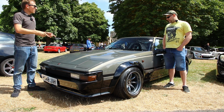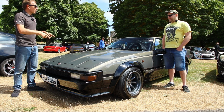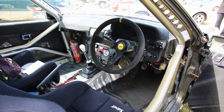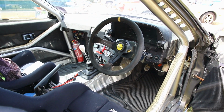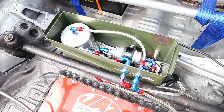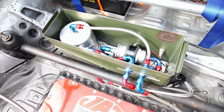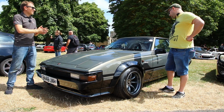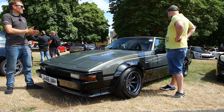How long have you had this? I've had it 14 years now, and it's not always looked like that. How much did you pay for this car? I paid a pittance for it, £190. It's got a full welded roll cage. It's got a Jaz fuel cell with lift pumps and swirl pots, which are in an ammo case. In an ammo case, yeah. It's very good. There's still more to be done. There's loads to be done engine-wise, but body-wise, it's pretty much done.